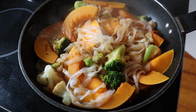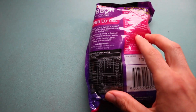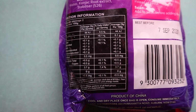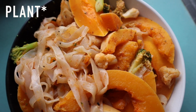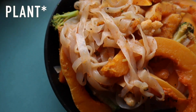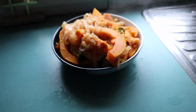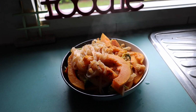The other special ingredient, of course, is the konjac noodles. If you haven't heard of those, they're basically almost calorie-free noodles. They taste similar to rice noodles, similar consistency as well, and they're basically made from the konjac mushroom. So that's definitely something worth trying. It can give some people some abdominal discomfort and digestive wackiness, so definitely try a small amount first and see how you go.